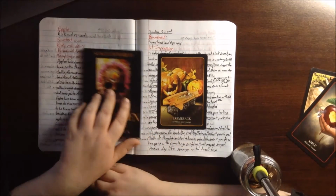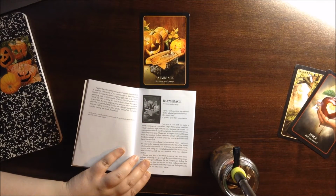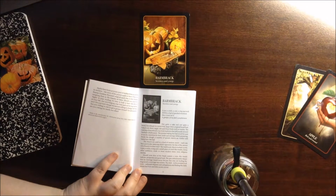Anyways, let's see what the book has to say. So the little poem is: a pea, a cloth, a coin, a ring, and stick. Within a loaf of speckled sweetness, slice it and eat it. A glimpse of my fate's completeness. Not quite a cake and not quite a bread. Barmbrack is a sweet loaf, larger than a typical bread loaf, baked with flour, sugar, salt, and dried fruits such as raisins. The making of Barmbrack is an Irish tradition that still stands around Samhain Halloween.